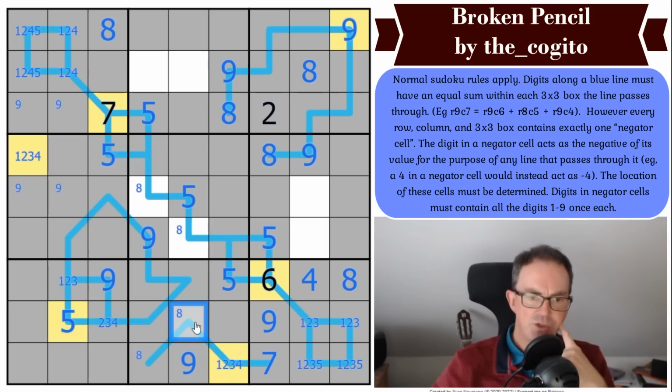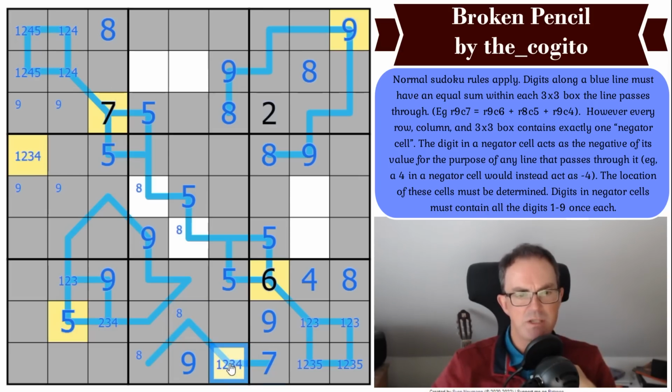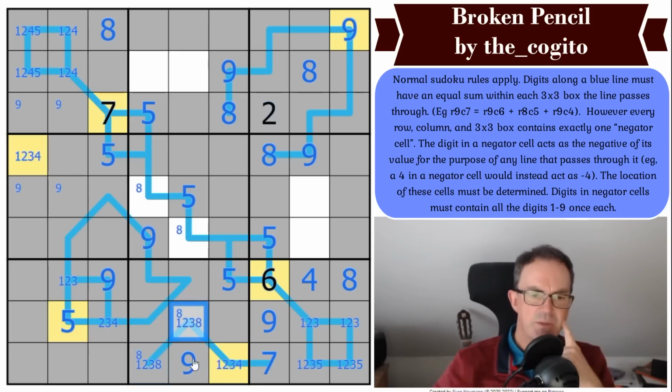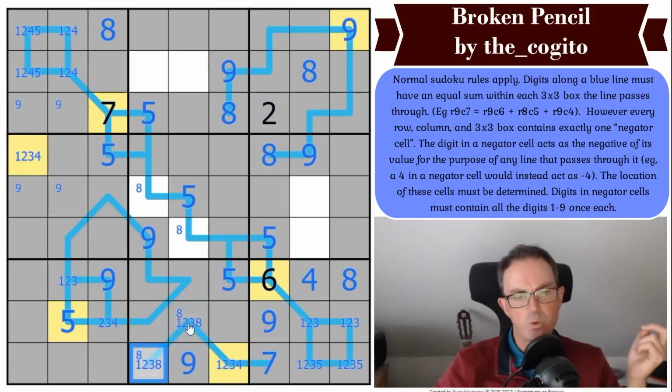Now I've got a natural 8 on one side of the equation and a natural 7 on the other side of the equation. So this negativity needs to be greater by 1 than the naturalness that goes into these cells. So that means that the options for these cells are 1, 2, 3 and 8. I think that's got to be right, hasn't it? Because if I did try and pair up the 8 with a 4 here, for example, that would be 12. I can only minus 3 from that, and that gets me nowhere near.